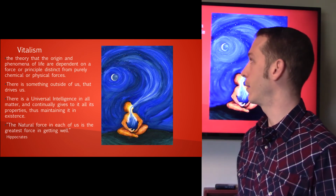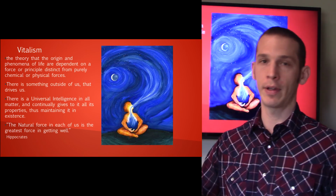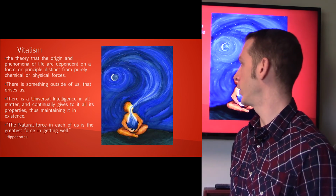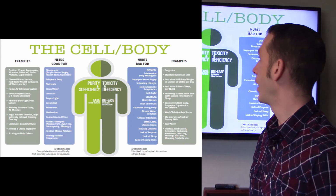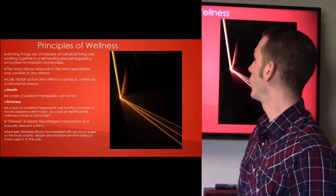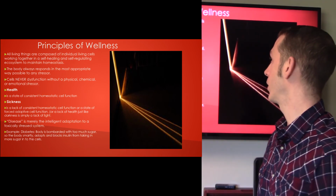Vitalism pretty much means that the body has an intelligence inside of it, which is actually giving it its procedures, or allowing it to do what it's supposed to do. The natural force in each of us is the greatest force in getting well. Now, when we look at the body, we want to understand what the importance and the principles of wellness are. So let's talk about this, right?